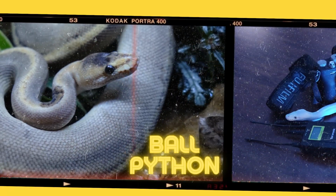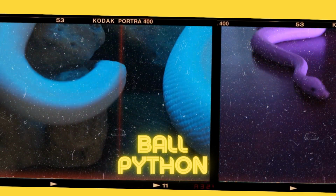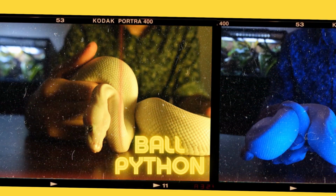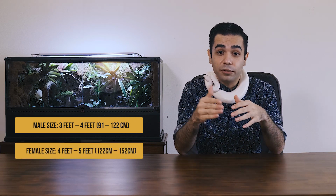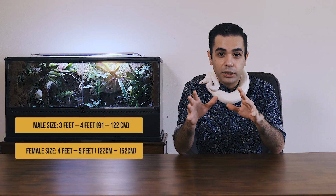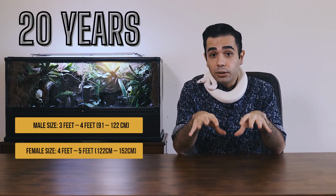They're amazingly beautiful snakes with different morphs and colors, and of course they are big and impressive, but not too big to handle. The males get to about 3 to 4 feet, while the females tend to get about 4 to 5 feet, which is a bit larger on average, and of course they live for 20 years. So if you are looking to get a ball python, make sure you are up for the long run and can take the responsibility to give this beautiful pet a good home.